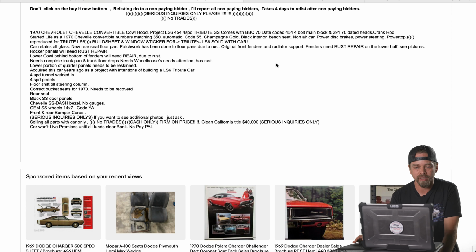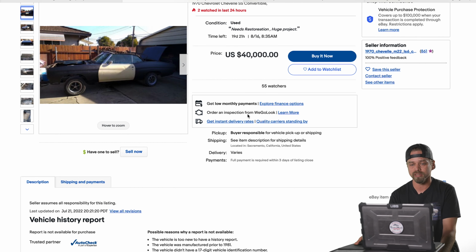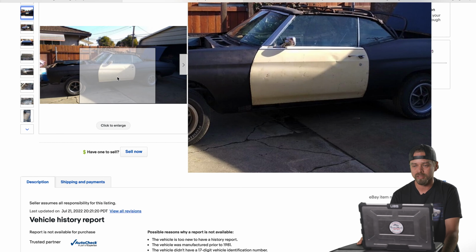Needs complete trunk pan, floor pan, wheelhouses need attention. It has rust. Okay, so this is a convertible with rust, even though it's here in California, pretty rough car. So it says 4-speed tunnel welded in, 4-speed pedals, floor shift, tilt column, correct bucket seat. So he bought a lot of the parts to make this clone or Tribute car that he was doing, but the car needs a ton of work. It's gonna be a long road to get there. At $40,000, that seems like a lot to me. You know, this car, if it was a real LS6 SS, super valuable car, but it's not.